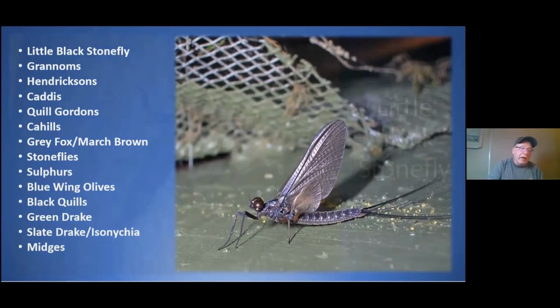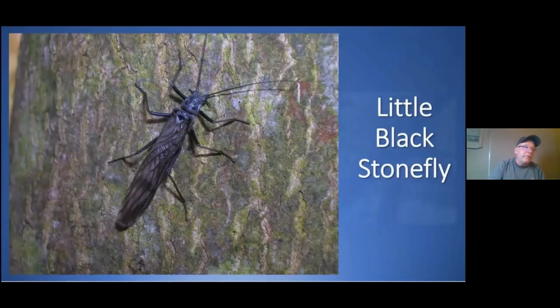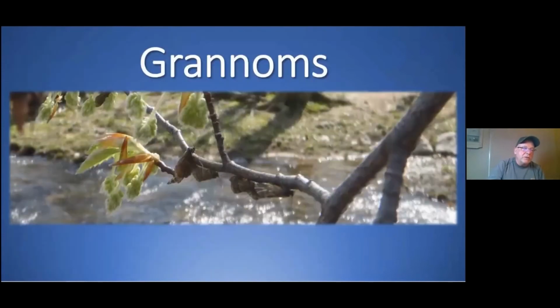But again, the little black stonefly, the granums, shake that tree limb, see what's going on. Good nymphing if you're out there in April and the granums are around. Just nymph. I don't see them really come up on the egg layers.